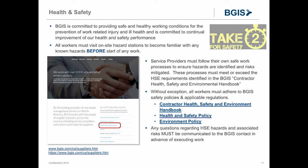The Contractor Health, Safety, and Environmental Handbook, as well as our health and safety and environmental policies, can be found on the supplier page of our website, bgis.com. Any questions regarding HSE hazards and associated risks must be communicated to your BGIS contact in advance of executing work.